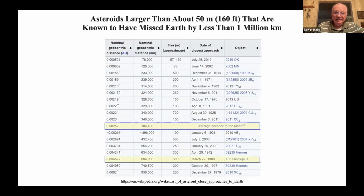And if you think 425,000 miles away is not a near miss, look at this chart right here. Since 1914, we have had 10 asteroids, that are known anyway, that have come within the distance of the moon from us. They're listed here in the top 10 in order of missed distance. The asteroid I talked about in the previous chart is shown down on the bottom here, March 22nd, 1989. Turns out that has a particular name. I think it's asteroid Mist Day or something like that.